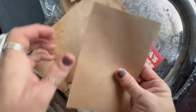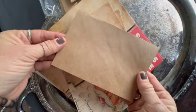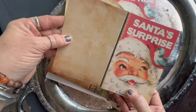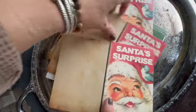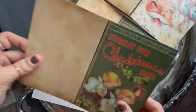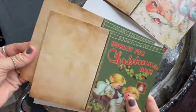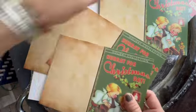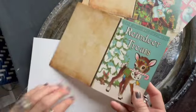40 cards came in the package with matching envelopes and little stickers that matched the cards. And I got 10 different designs, and I got 4 copies of each design. And they are 4 by 6 in size. And I had this idea to make a small Christmas notebook using these cards as the cover. I mean, look at all these different designs.